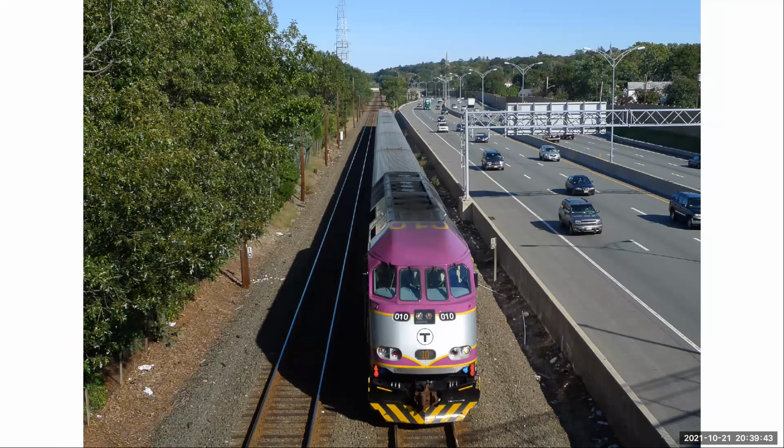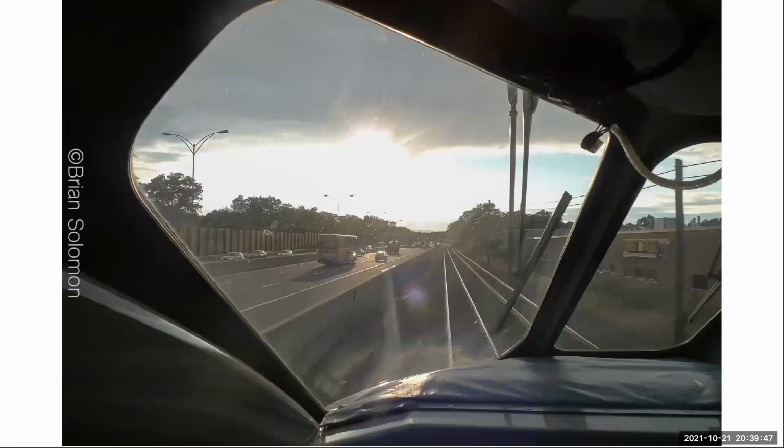So here we have MBTA 10 at milepost 10. And the same locomotive, same location about 2 days later. You can fill in the dots.